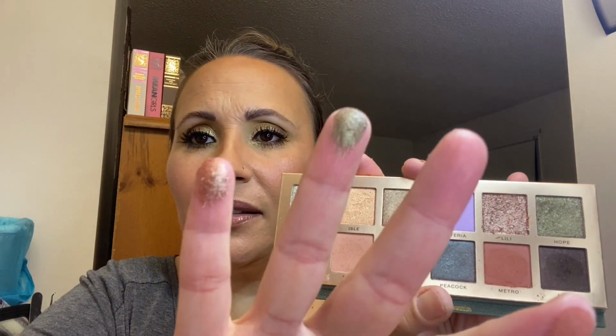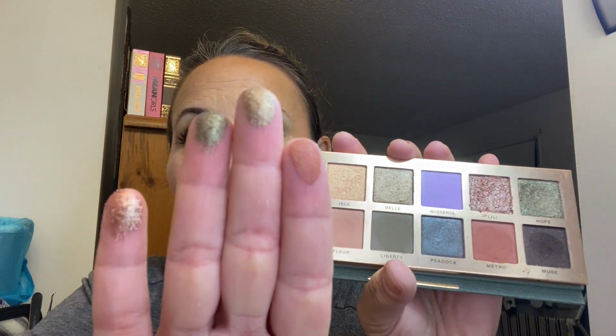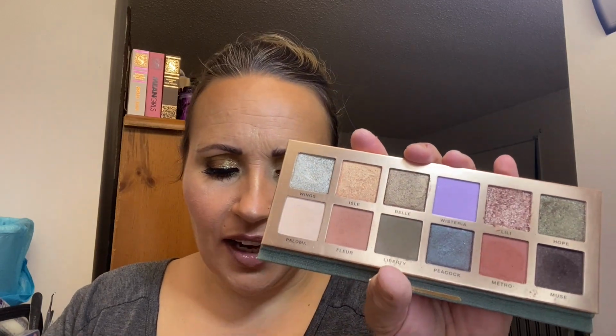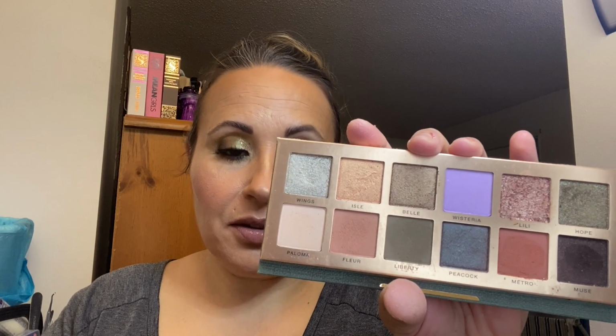It's this beautiful matte burnt orange kind of. Another one of my favorites is Hope. So beautiful. And there's Lily, which is also beautiful. It's that rose gold. That one's a little crumbly. And then Belle as well. I haven't actually used that shade. But you can see the color story there. Those rose golds, olive colors, I live for that. I think those are so pretty.